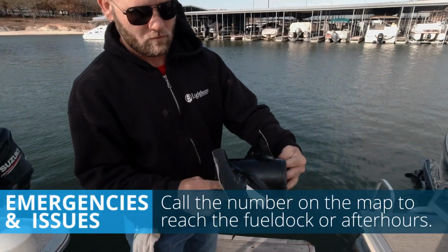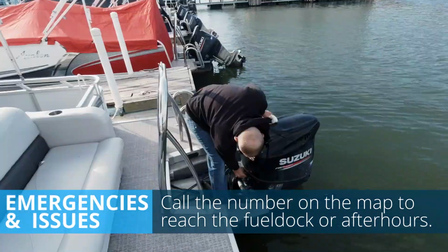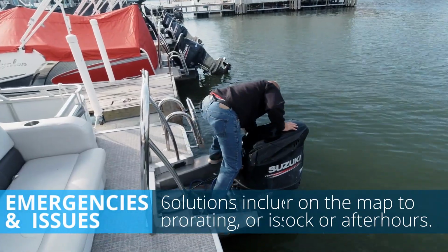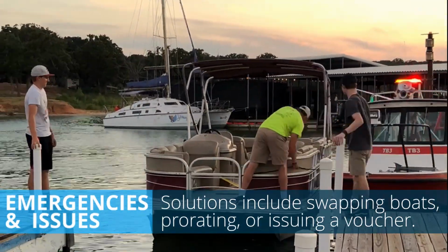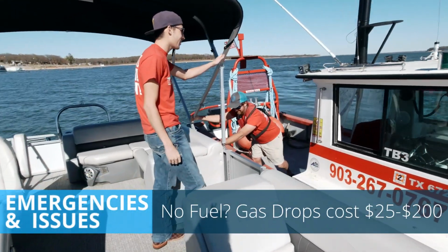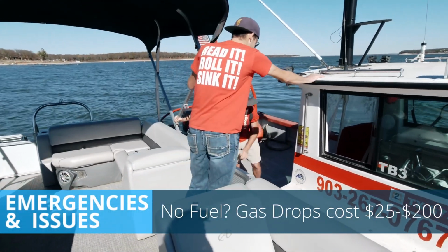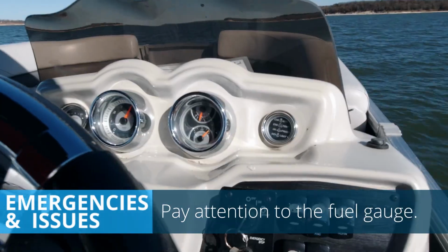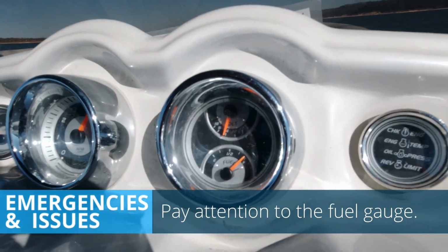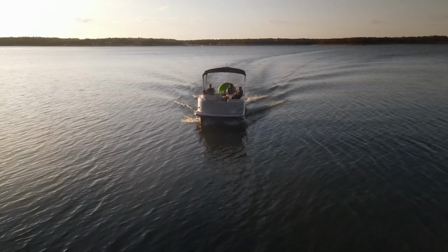If a mechanical issue is caused by you, you will be charged for towing, repairs, and any lost future rentals. If the mechanical issue is our fault, we will work hard to find the best available solution for you. Should you run out of fuel today, you will be charged for a gas drop that could cost anywhere from $25 to $200 depending on how far away from the marina you are. This is easy to avoid by paying attention to the fuel gauge and more common on all-day rentals.